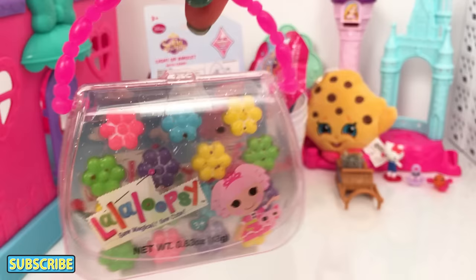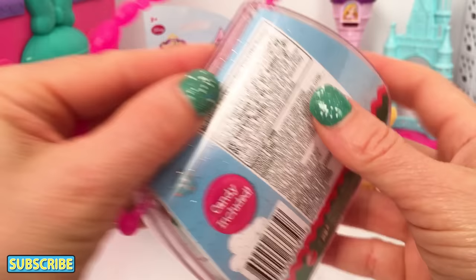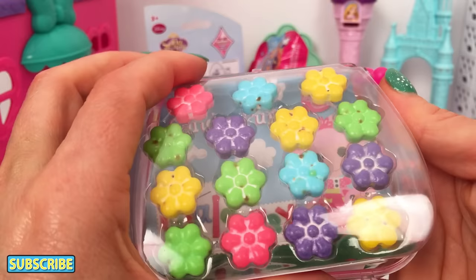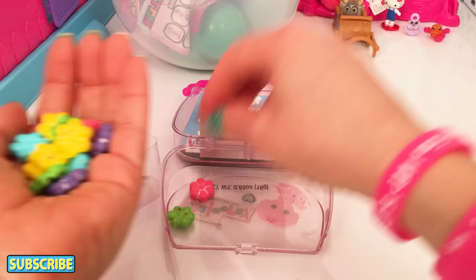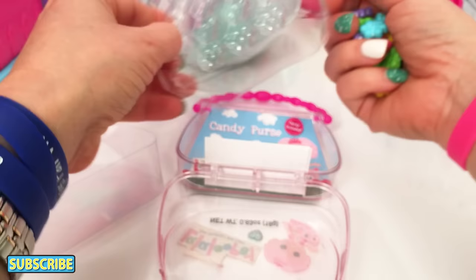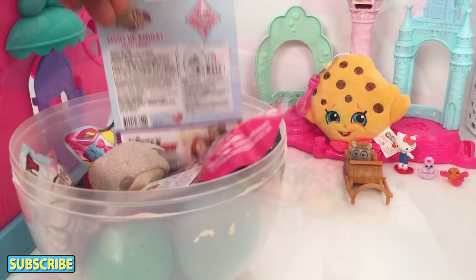What else did we got? Lala Loopsie. Look at this cool purse. It's so cute. Candy included. Oh, yes. Through here. Oops, oops. Yes, through here. Oh, so these flowers are candy. It's a candy purse, guys. They're so cute. Put this back here. And we'll continue.